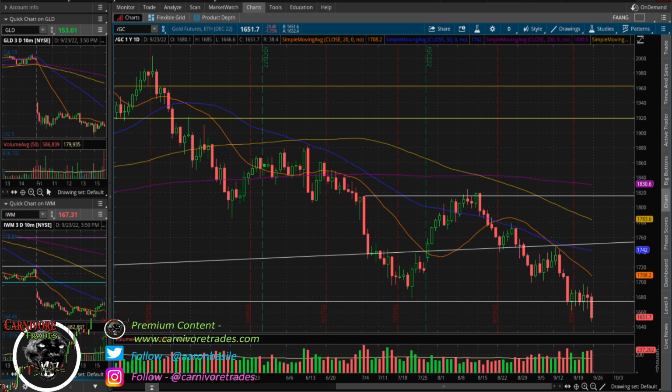But I'm expecting probably one last flush in gold, especially if we have a panic in equities. Usually gold will sell off with equities at first, but it'll bottom first. And it bottoms fiercely. So I'm thinking we probably have some type of a flash crash or something of that nature in gold, which will be a major, major buying opportunity.